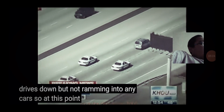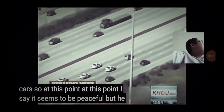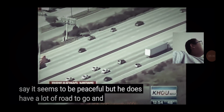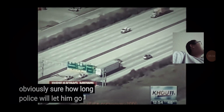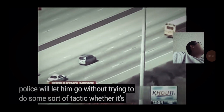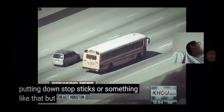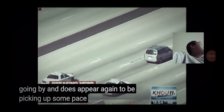So at this point, it seems to be peaceful, but he does have a lot of road to go, and we're not obviously sure how long police will let him go without trying to do some sort of tactic, whether it's putting down stop sticks or something like that. But there you see a school bus going by, and he does appear again to be picking up some pace.